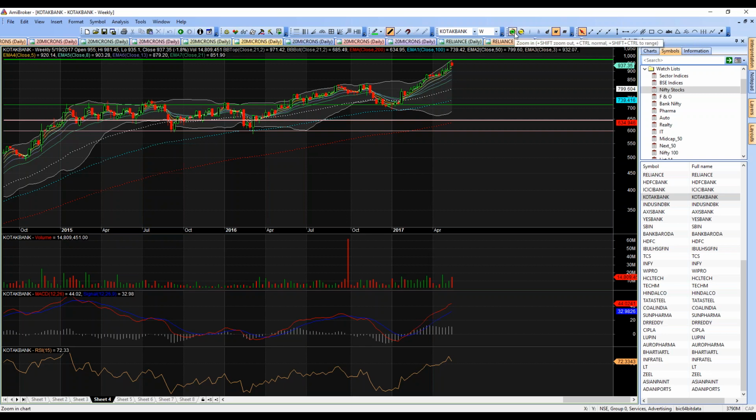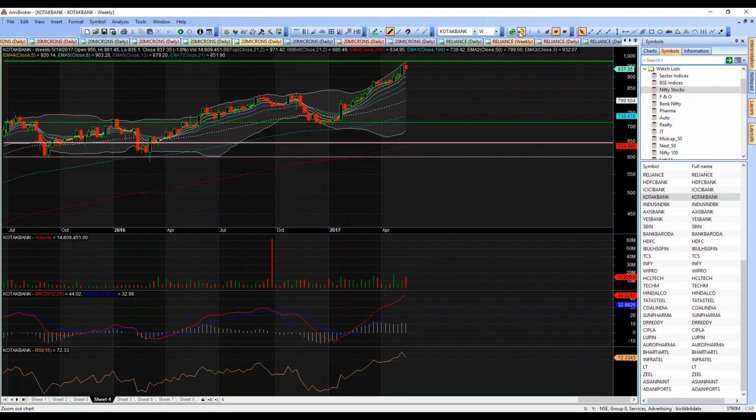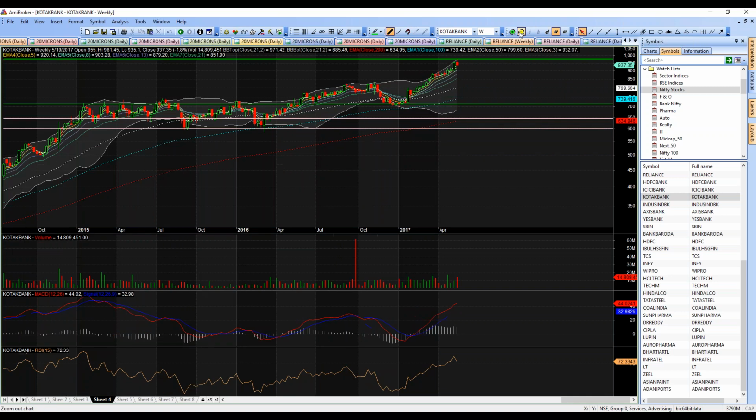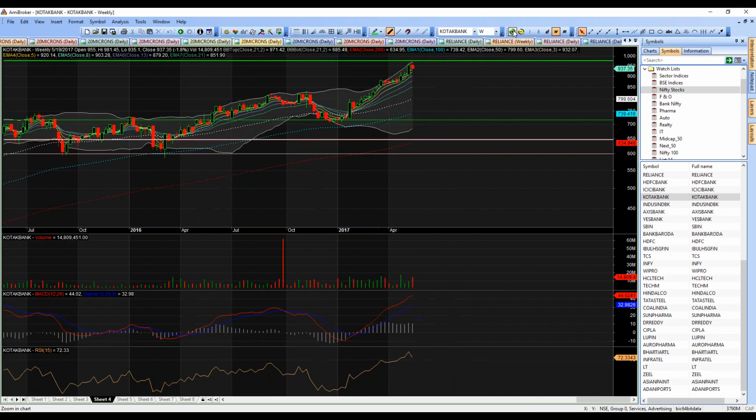One thing to keep in mind with Kotak Bank, however, is very close to that psychological mark of 1,000. What happens then? Not so sure, but nevertheless, good volume buying, keeps going up. I doubt whether we're going to see any big fall anytime. Any correction should be used to buy into Kotak Bank.